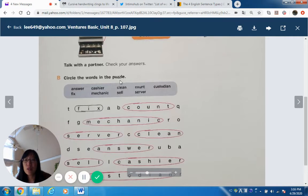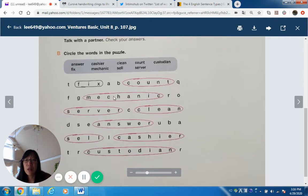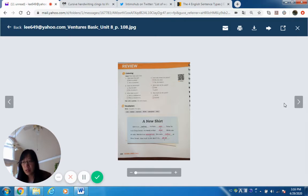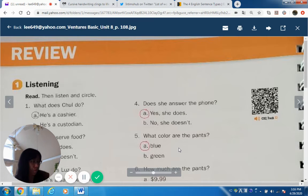Now, circle the words in the puzzle. Fix, count, mechanic, server, clean, answer, sell, cashier, custodian. So if you couldn't find it, there's the answer for you already circled. Now let's turn to page 108. I'll play you the track. After you listen, you could answer the questions.